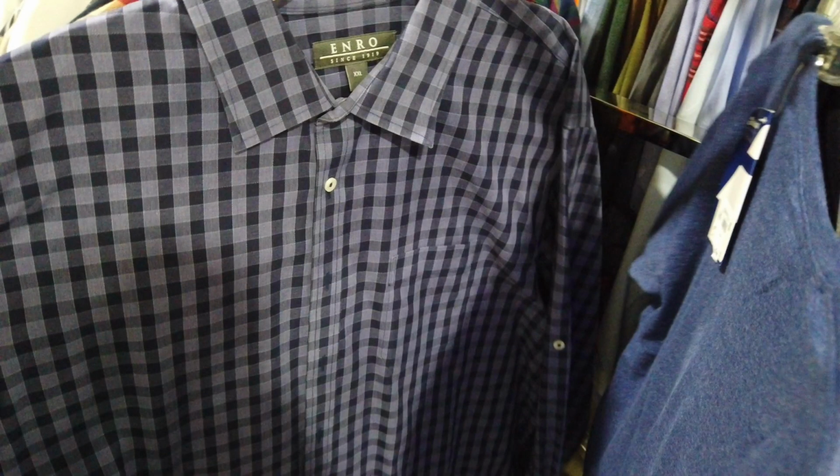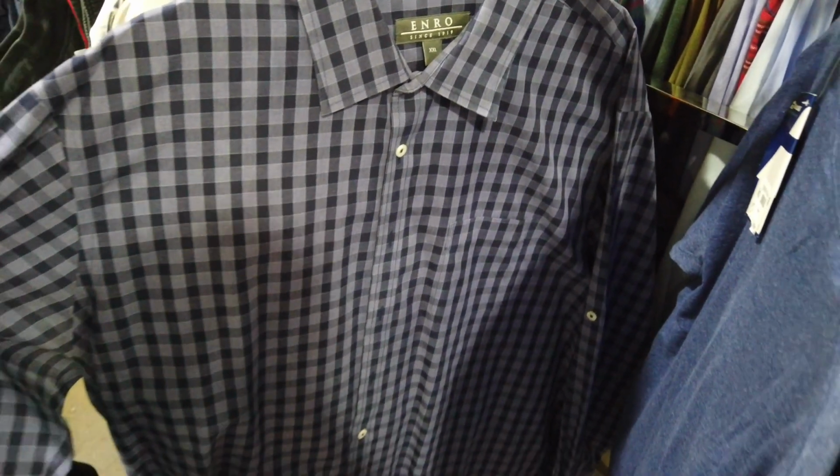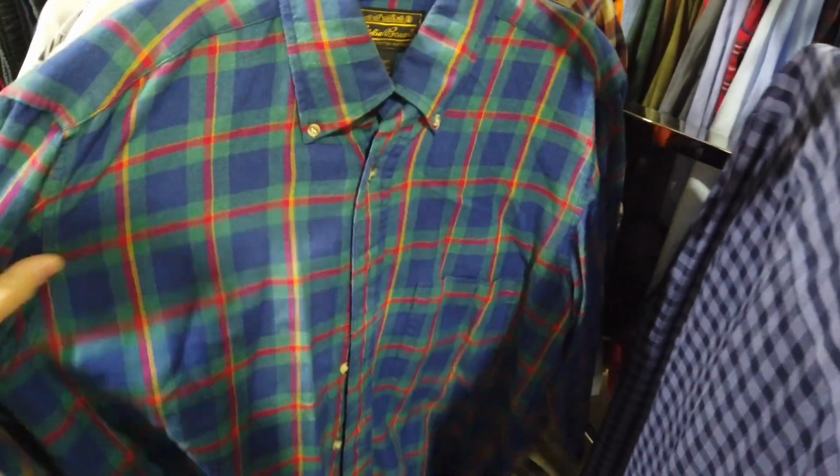This is an N-Row dress shirt. This is actually a really bad pickup. This brand has like a 30% sell-through rate, and they only sell for around 15 bucks. I got this confused with another brand, and I don't have any service in this thrift store, so I couldn't look it up. But just make sure you pass on this brand. It's not good at all. An N-Row dress shirt.